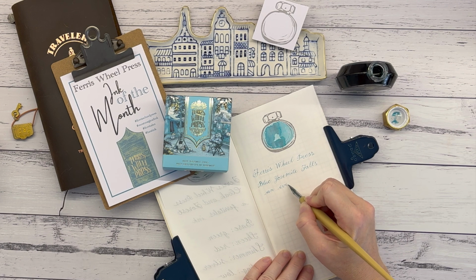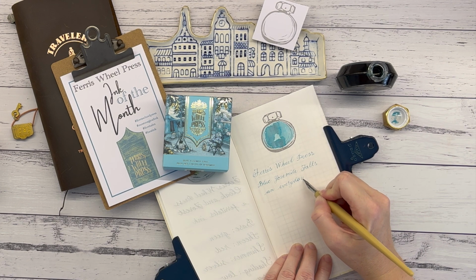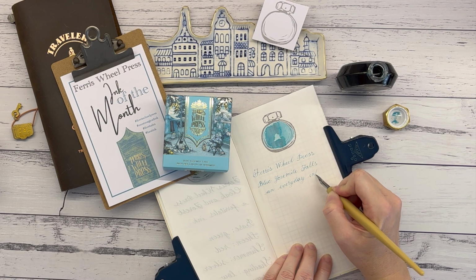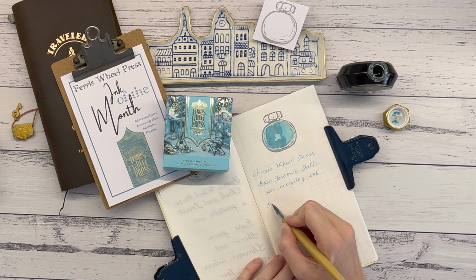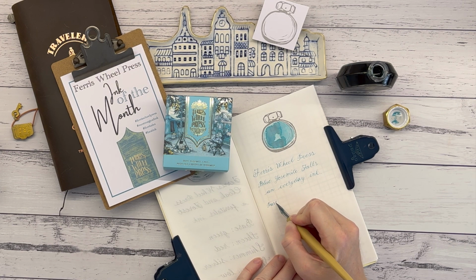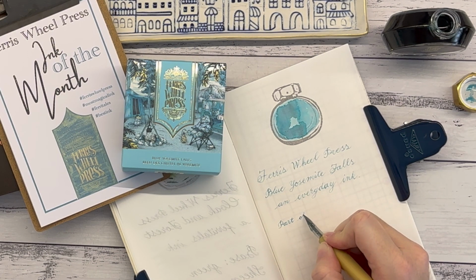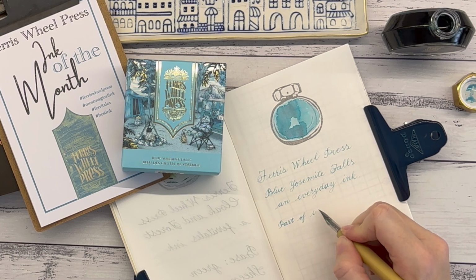I have still done the usual thing where I stamp out my hand-carved stamp of my impression of a Ferris Wheel Press bottle, their iconic bottle. I have stuck with the paintbrush swatch of ink in there, and of course I am still practicing my calligraphy or hand lettering in the copperplate style.